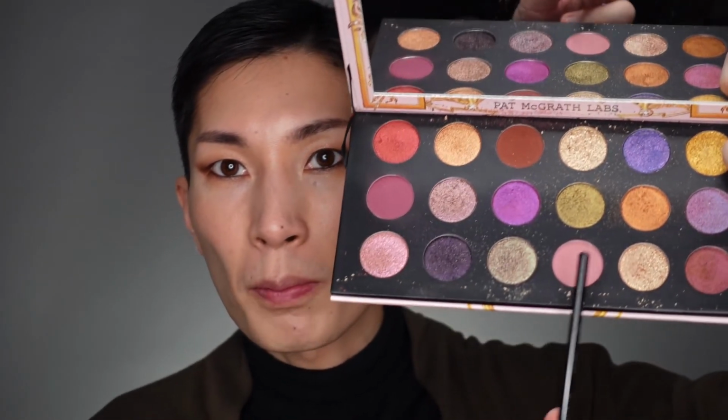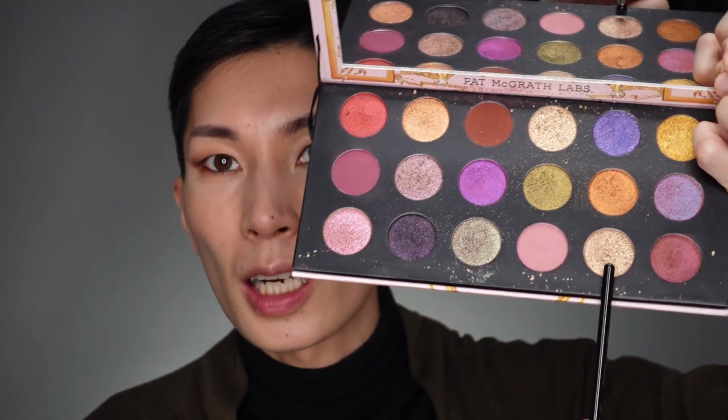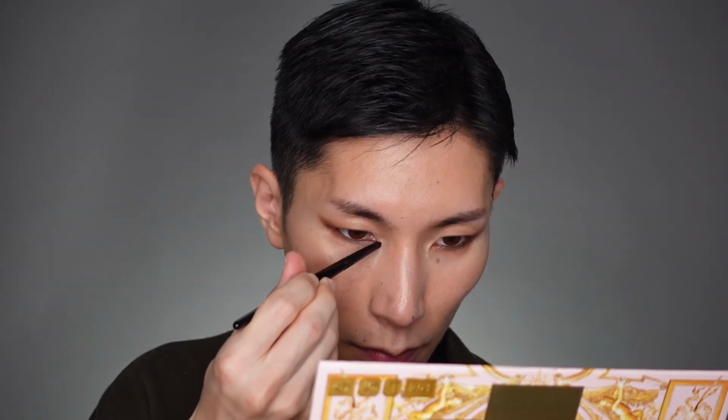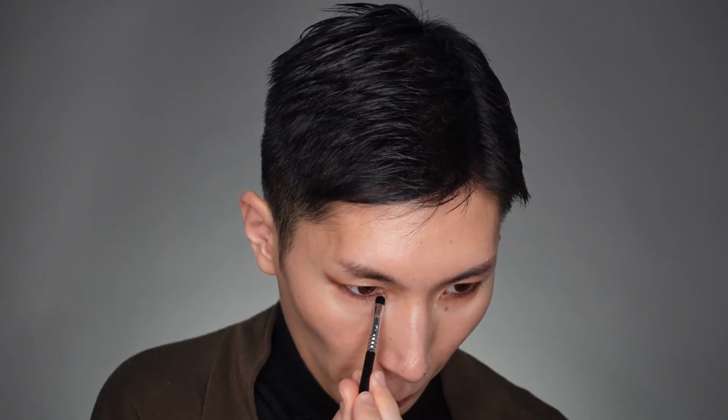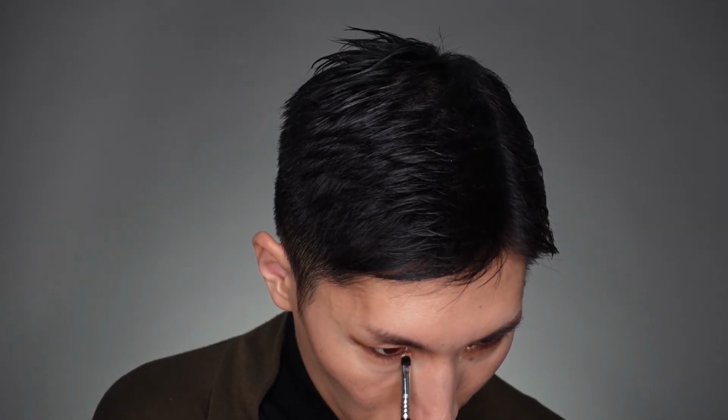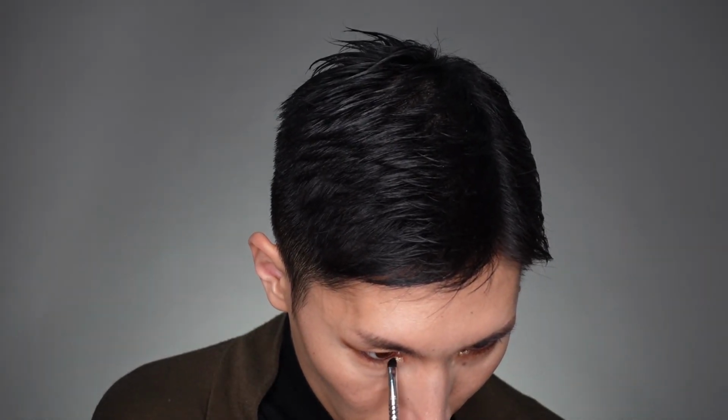All right. So the actual final step for the eye is the inner corner, and I want to bring in a tiny bit of green to this look, but not too much. So I'm going to use the shade Galactic Gold from the Mothership Mega palette. It's this gold shade right here. It's kind of a light gold, but on the website they call it chartreuse. It's kind of like a greeny flash to it, so I think that will work quite nicely with the rest of the colors here.